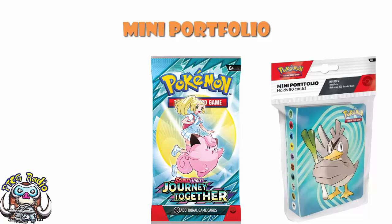Paying $5.50 for a booster pack, obviously not ideal. But you know what? If it's the only place you can find them, this is a weird situation. I honestly think if this has a pack of Journey Together, and I don't know that it does, let's be perfectly clear, I don't know whether it does. That's not confirmed or official, okay? We don't know if it does. But if it does, I think this is going to be like the most popular mini portfolio we've basically ever seen.